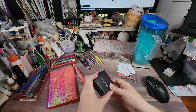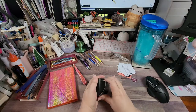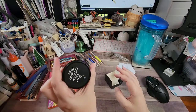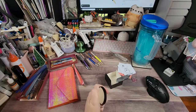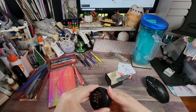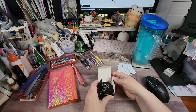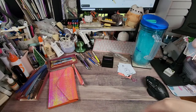It came with this candle that I smelled that is wonderful. It is called All Hallows Eve. And I think it's like a cinnamony smell. It's yummy, yummy, yummy. It's one of my favorite fall scents. So I'm going to save that. So that obviously came in one of the mystery things I bought.